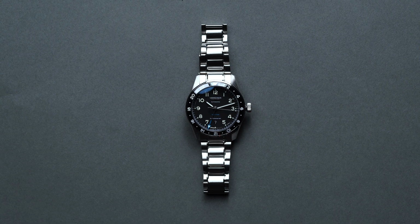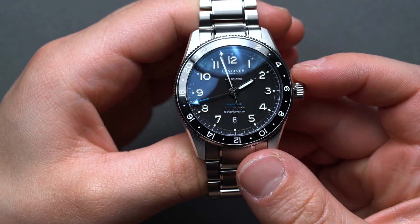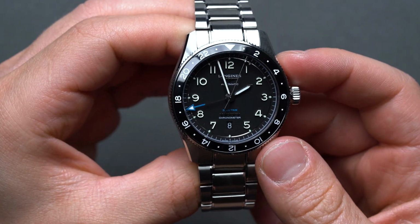We digress. Zulu Time in particular is aviation speak for UTC, or Universal Coordinated Time, which in watch speak simply translates to GMT. But this moniker sure adds a bit more character than the Longines Spirit GMT if they had decided to stay a bit more conservative with the naming convention. In our opinion, Spirit Zulu Time is way cooler than GMT.